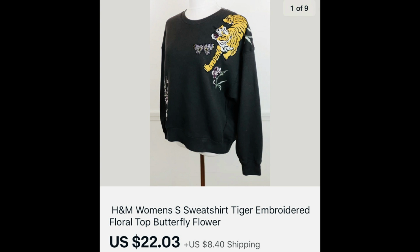Next up is a sweatshirt by H&M. See this tiger here? That was all embroidered. And I thought that was great. Somebody would want it. Now, this did take a while to sell. $22.03, and I paid $4. So not a huge profit, but I was convinced that this would sell, but it did take a few months.